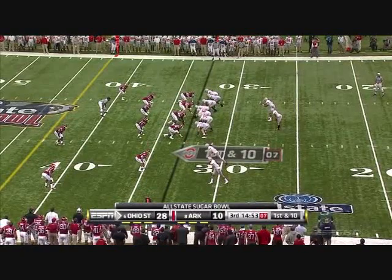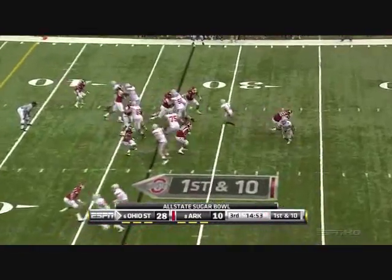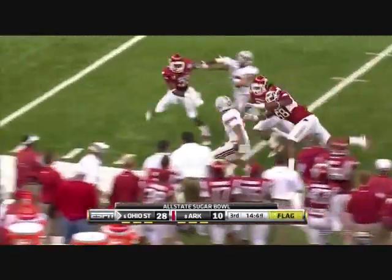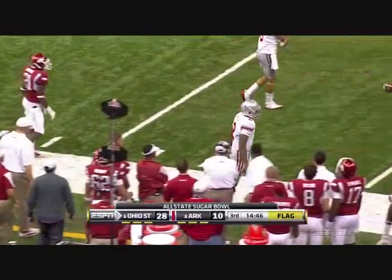It all started way back in middle school with track and field, and he just got better and better, and he's a heck of a player, and that's too bad. Here's another look at the play. Terrelle Pryor just gliding his way.